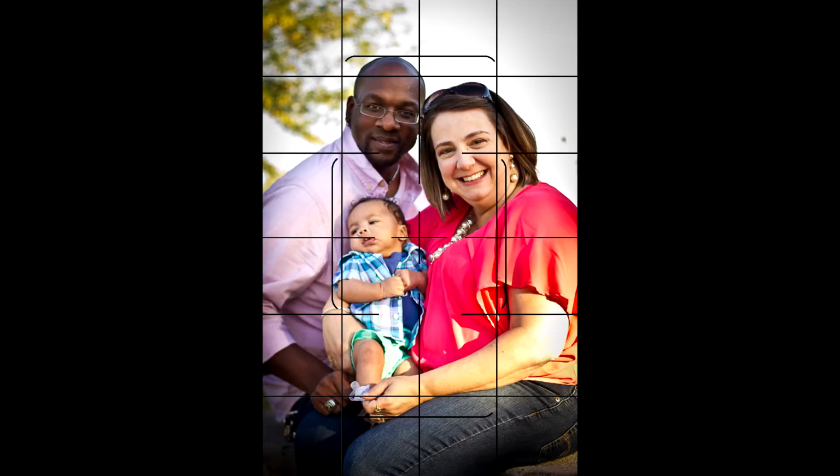The biggest mistake people make when taking photos is not filling the frame with your subject. It's okay to have whatever you're taking a picture of completely fill your viewfinder or your screen. It's even okay to have the edges of your frame touching your subject. Don't try to fit everything into that one photo.